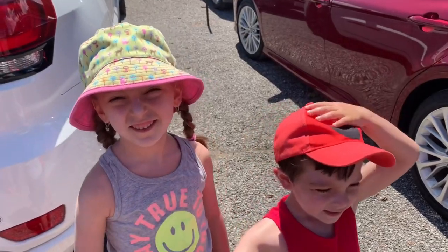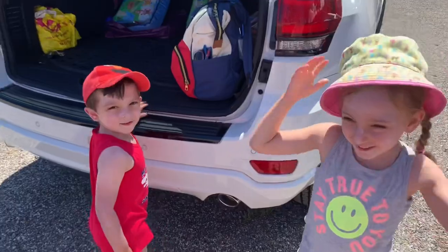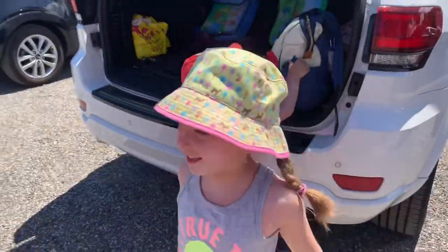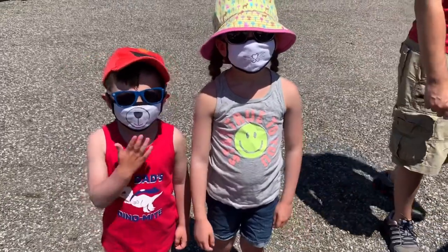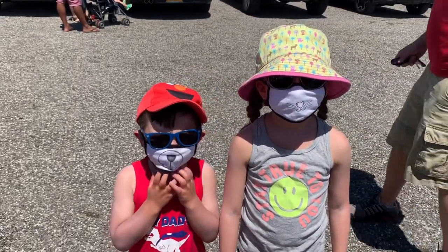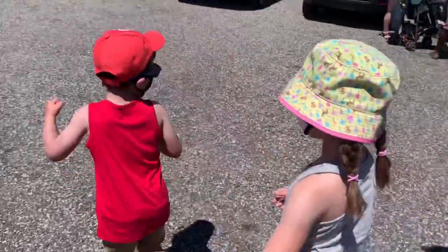Okay, we just have to get our masks on because it's required to wear one because of the virus going on. So let's get our masks on and head over to the cows. Yay! Okay, we have our masks on, our glasses, our hats, incognito here. Ready? Let's go to the cows. I'll follow you.